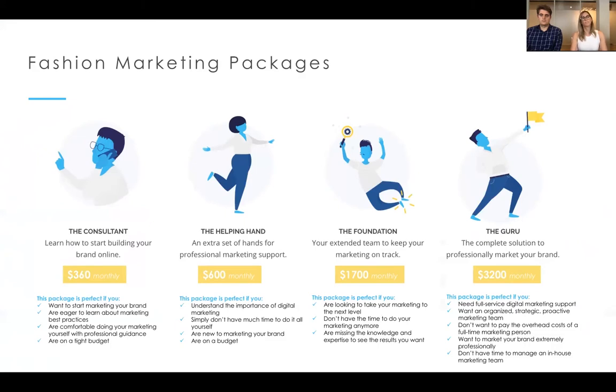And the last one, the final guru, is really if you want to take your marketing to the next level, we'll be your marketing team. We'll be your extended arm of your company. This is a really great way to streamline your costs because operational costs and full-time employees are pretty high. I think we all know that. Being able to outsource your full marketing team has been really effective for a lot of our clients, and we absolutely love it. So that's another option if you feel like you're ready for that and you're in that position.